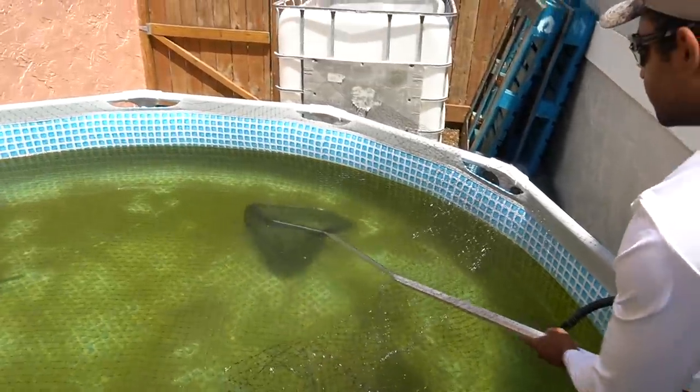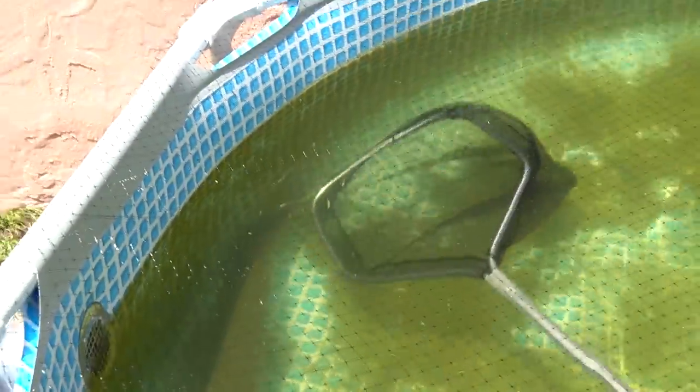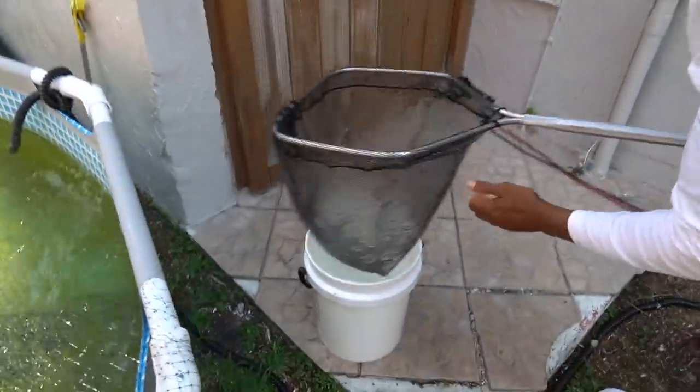Okay, get orange head. I'm trying. No, get away from the gar. Get away from the gar. Oh, look at that. Look at them on the surface. Look on the surface how many there are. Oh my God, I got a couple. I got a couple for sure. Okay, look how many.